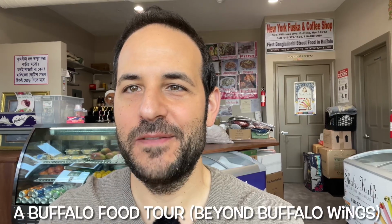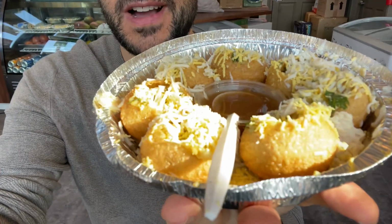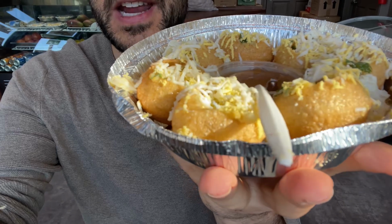I'm on the east side of Buffalo at the first Bangladeshi street food cafe to ever open in the city. So I'm trying Fuchka, which is, I guess, the equivalent of what we would know as pani puri in India. So just zooming down here, this is a tamarind sauce. It's stuffed with potato, egg, also cilantro, other spices. There's also yellow chickpea in there.